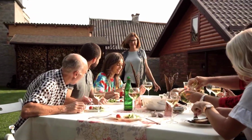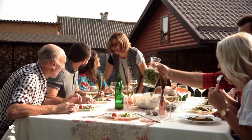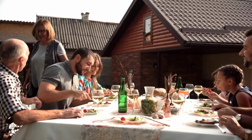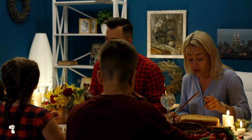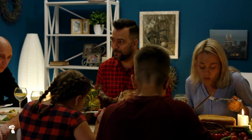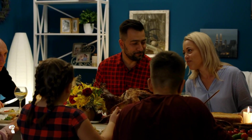10. Don't reach across someone's plate, ask them to pass the item instead. 11. Keep your voice at a conversational level. 12. Wait for everyone to finish their meal before leaving the table. 13. If you need to leave the table during the meal, excuse yourself. 14. Avoid playing with your food or utensils.